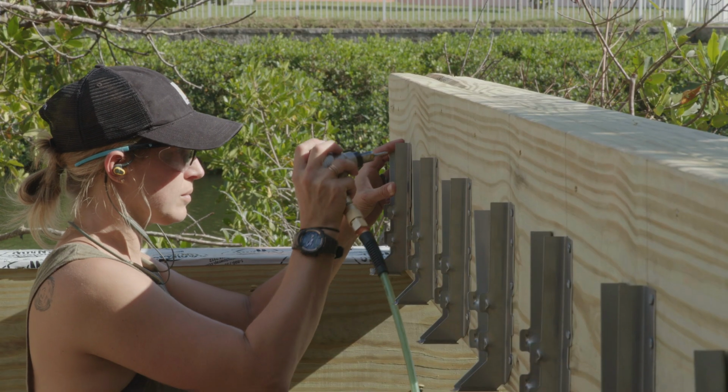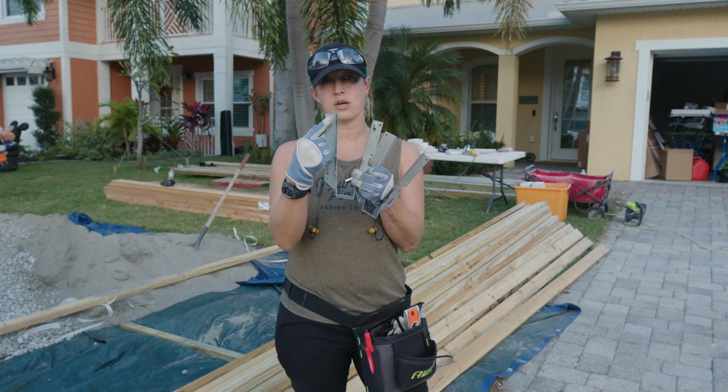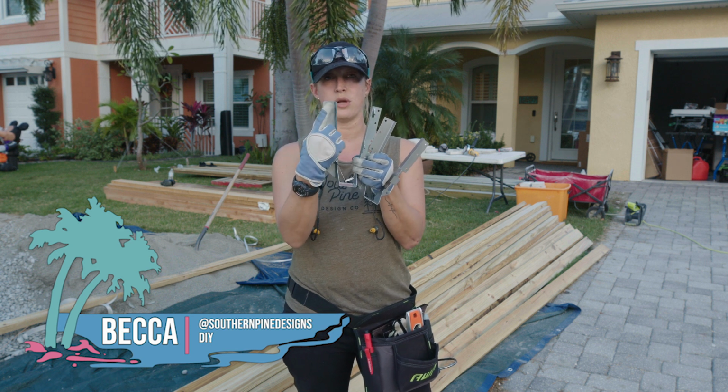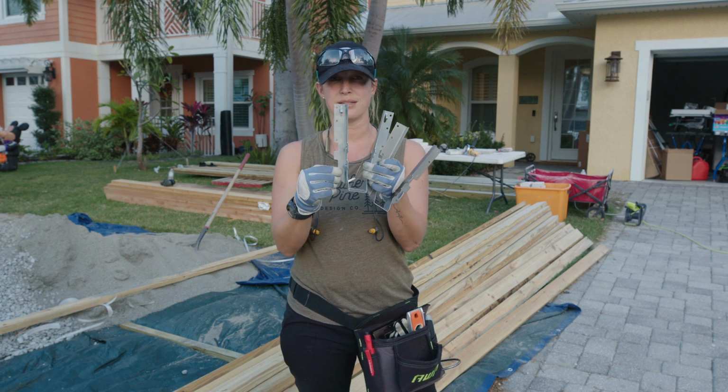So Simpson Strong Tie sells a couple different types of joist hangers, and I really like this style with the starter tabs. Makes it really user-friendly. It's really easy to hold it up there, hammer this tab in place, and it holds everything still while you shoot in the rest of your nails.